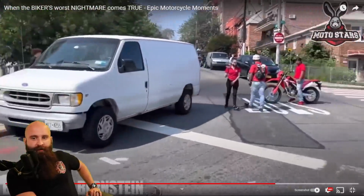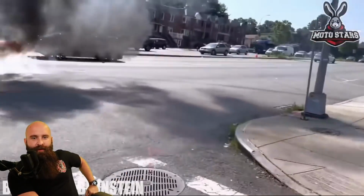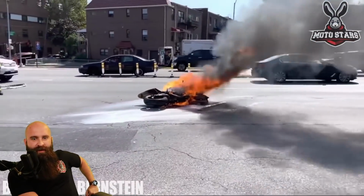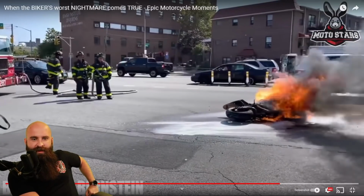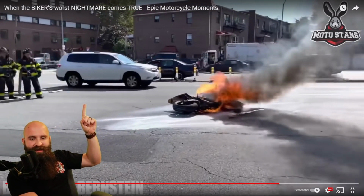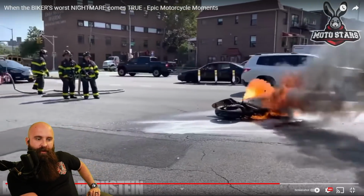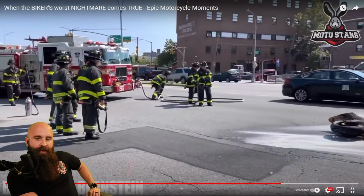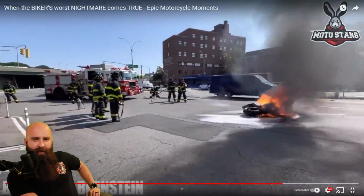Having a good time, riding around. That's probably his bike. Everyone likes to be a looky-loo. Everyone likes to look and see what's happening. So my biggest concern on scenes like this are people like this driving. So this person right here is staring at this motorcycle, not looking for anybody on the road. So that hose almost got hit. Yeah, get that hose out of there.